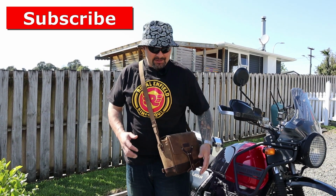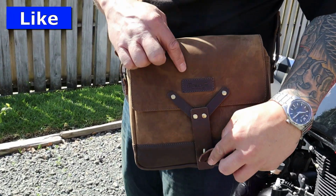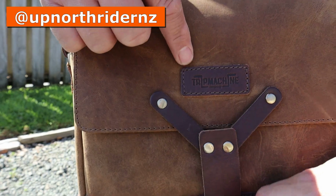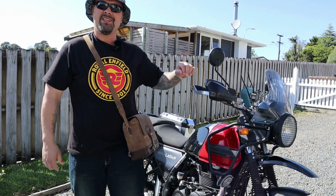And I'm off. Oh, check this out today. I got my Trip Machine messenger bag with me. Cool, eh? That's a pretty stylish looking bag, eh? Pretty cool looking man bag to take with me. It sort of goes with the Royal Enfield, you know. That's pretty cool, eh? Anyway, guys, let's go.